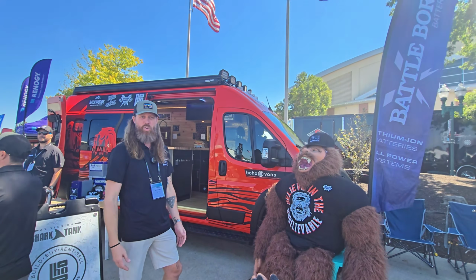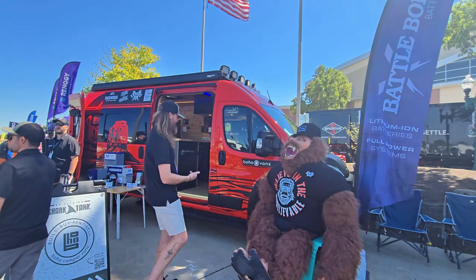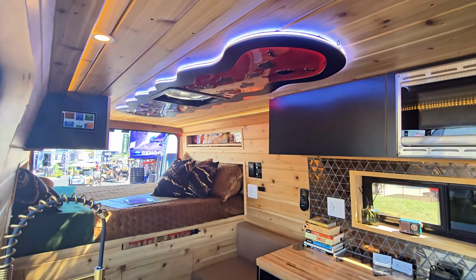We're based out of Phoenix, Arizona. Loving the weather here in Hershey, Pennsylvania. I'd like to show you my van. So this here, we call it the REY. This is our next generation.